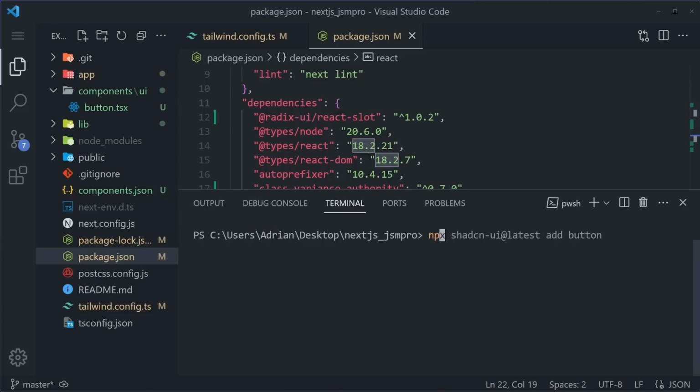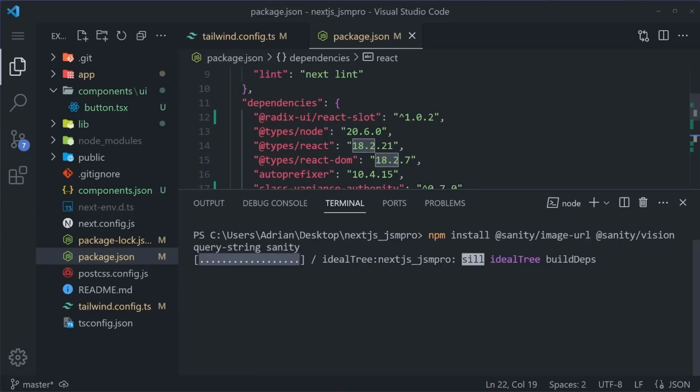So let's run npm install, and we'll be using @sanity image URL. We're going to also use sanity/vision. And all of these things are to dynamically fetch the data to then present it on our screen. We'll also use something known as query string and sanity itself. So as you can see, not a lot of packages. If we need something else, we can easily install it. This is going to be it for now.